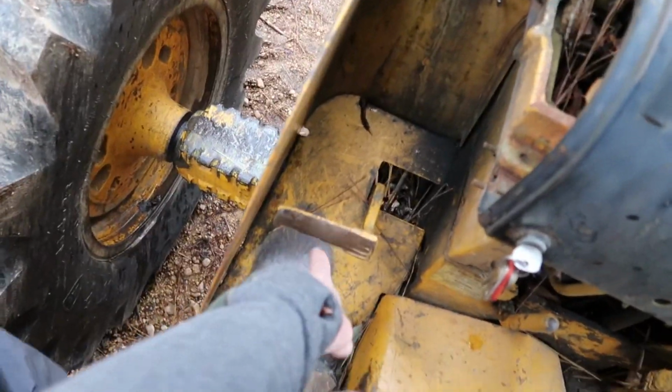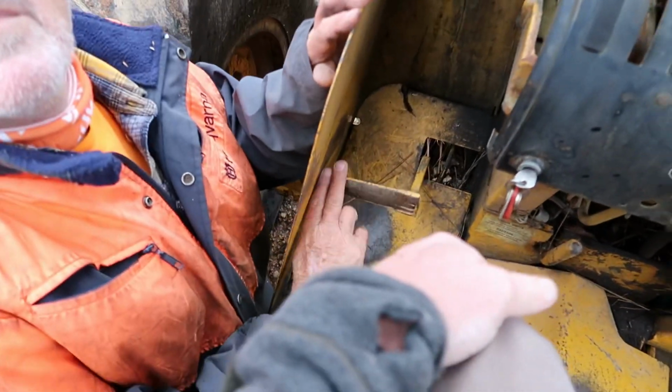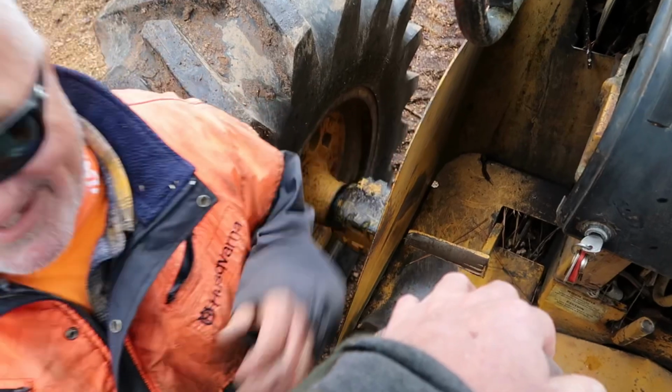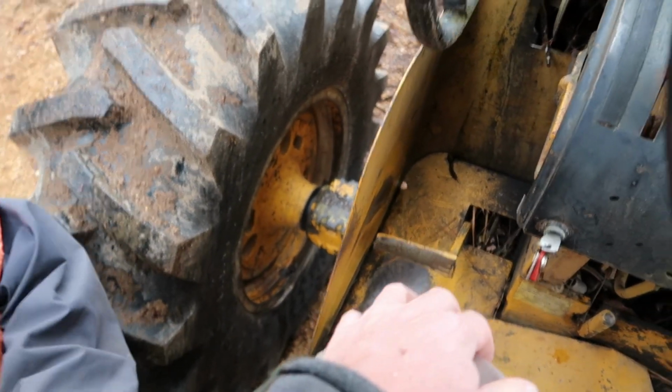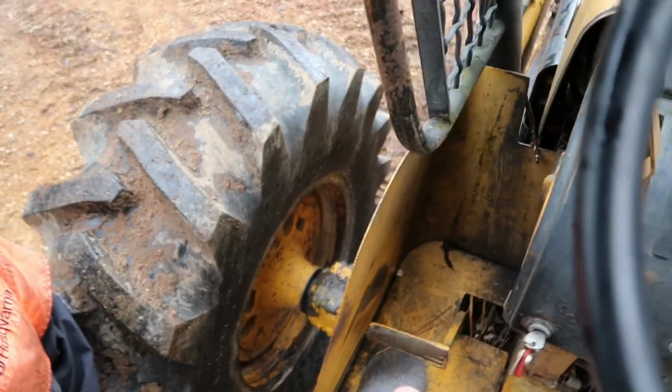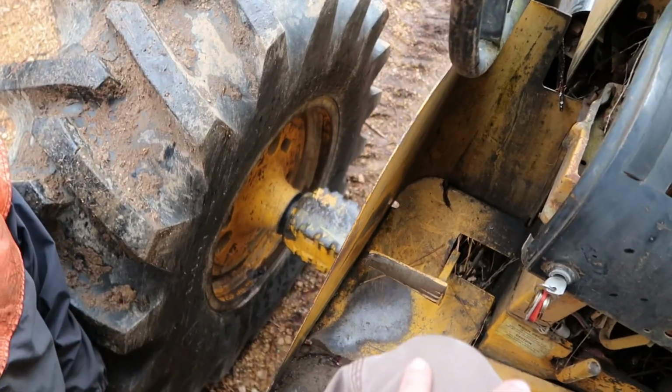There it is. And this thing's been running a lot. Look how much that clutch pedal's worn off right there. You can tell. Oh yeah, it's a good old skidder. I could probably get more out of it than I paid for. Oh, there's no doubt.